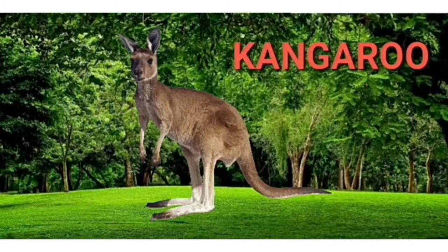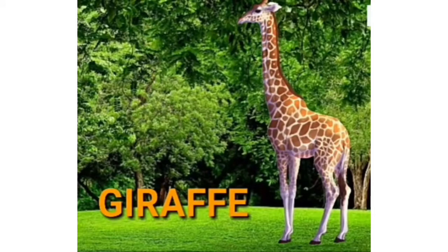Our next animal is a kangaroo. Kangaroo is the national animal of Australia. These kangaroo have short legs in front and long legs backwards, so they move forward hopping. Next is giraffe. Kids, can you see the neck of the giraffe? So long. Have you seen any other animal who has such a long neck? No, right? Because giraffe has the longest neck.